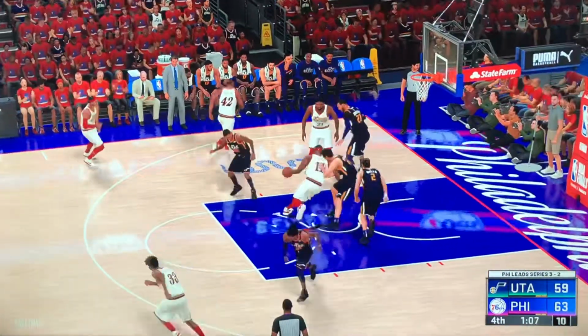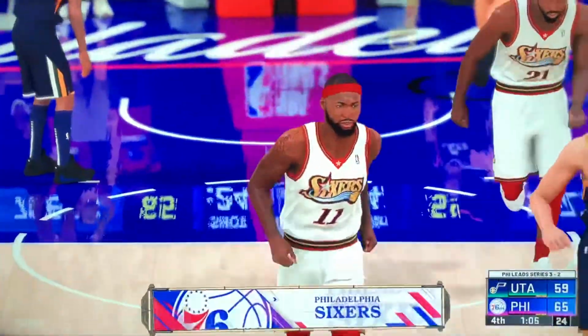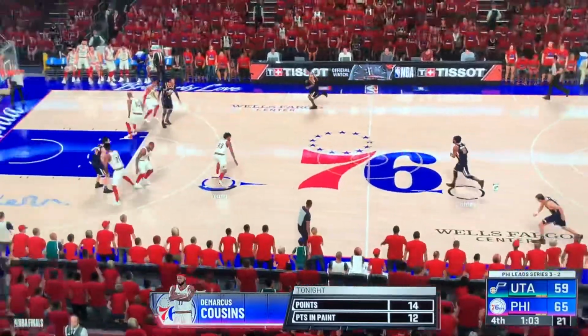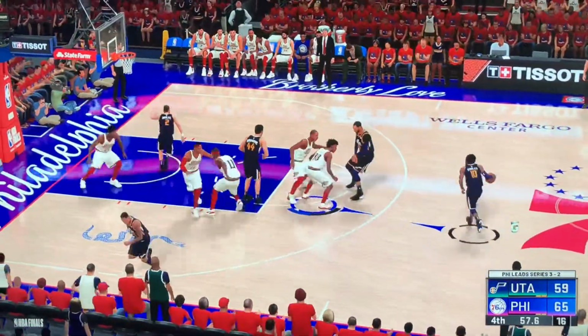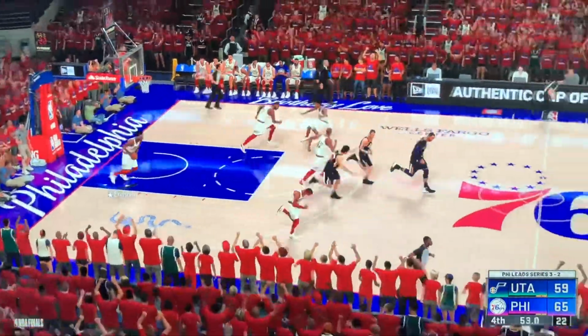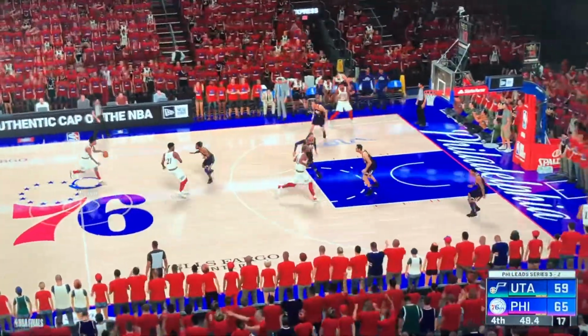Bogdanovich against Cousins. 6 for 10 with that shot going in. That's a good game for a lot of guys. Cousins relishing the opportunity to come through in the big moment in a big way for his team. Conley for 3. Rebound by Joel Embiid. And that shot isn't the one they should be taking if they want to make this comeback happen.